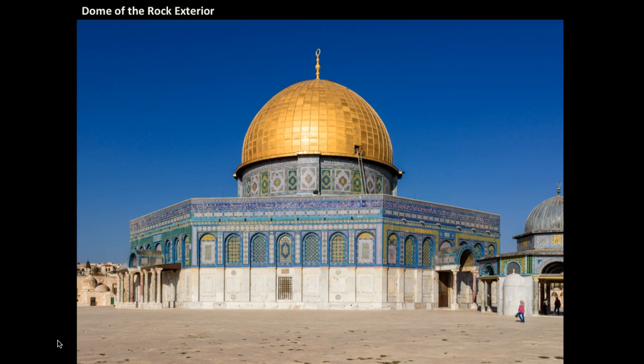It's made out of stone masonry. It has a wooden roof that's decorated with glazed ceramic tiles and mosaics. There's also gilt and aluminum bronze on the dome. So this is a domed octagon that was originally erected by Abd al-Malik, a caliph of the Umayyad dynasty.